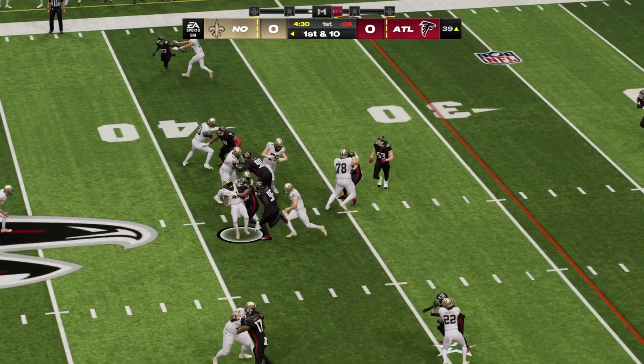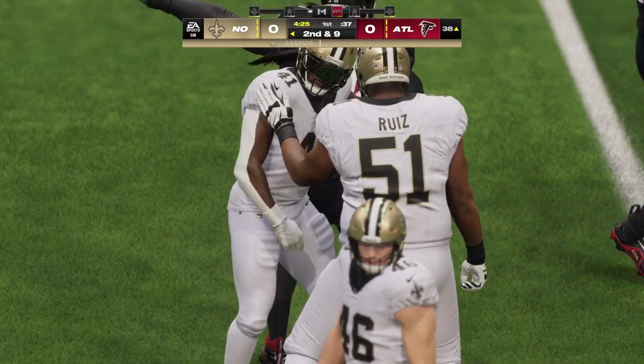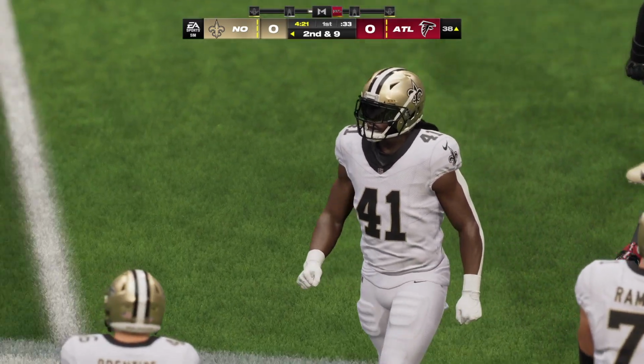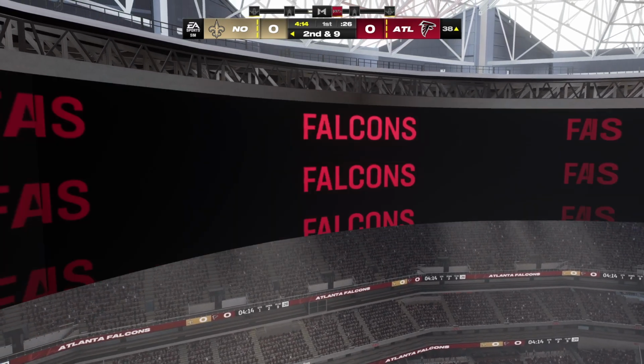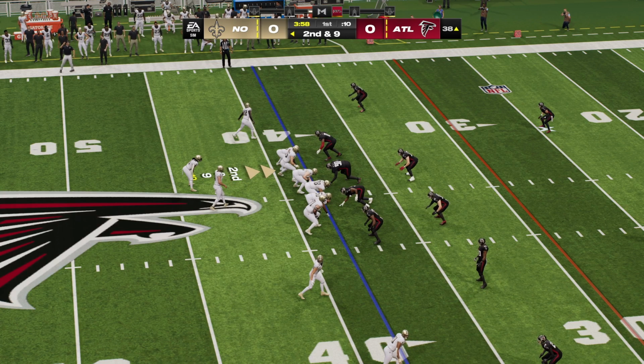From nearby Norcross, Georgia, it's Alvin Kamara. And they will only muster a yard here to the 38. That felt like a trap, because it looked to me like the opposing front was on that play from the get-go. They had everyone crashing the ball carrier before he even made the line, and they hold him to just a yard. 38-yard line, 2nd and 9.